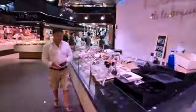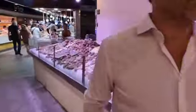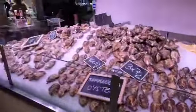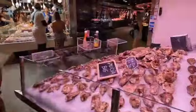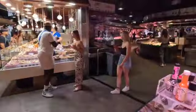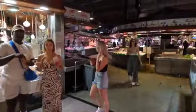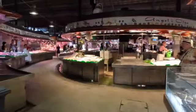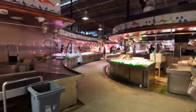Sorry about the strobing, it's just a wee bit of the lighting in here. Oysters. This is the fish centre. Centre of the market's all dedicated to fish. It wraps round the whole of the central bit and they're all different individual stalls.